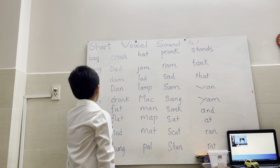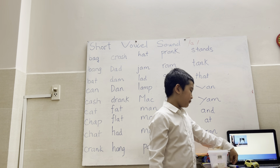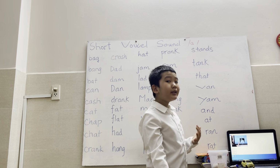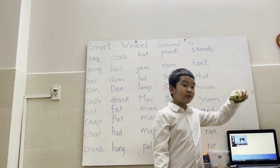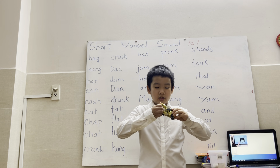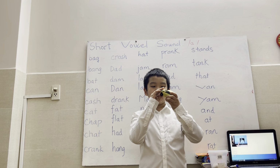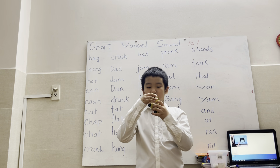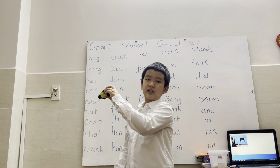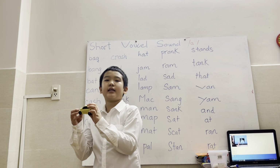This is the word bang. Bang. Now it is a pretty hard meaning. What does bang mean? Well, if you have a car, imagine this is a car. You open the door, you go in, you close the door. When you drive into a building and you crash into the building, then it will have a big bang.